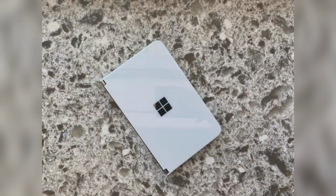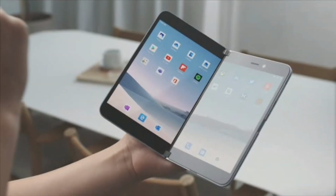Microsoft's original Surface popularized the idea that a tablet computer could replace the traditional laptop following its 2012 launch. Now, the tech giant is hoping to make similar waves in the smartphone market with the launch of its Surface Duo, a $1,400 Android smartphone that, as its name implies, has two screens. It's available starting September 10th.